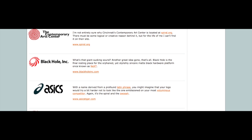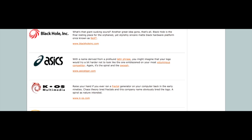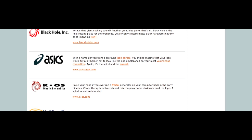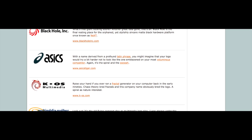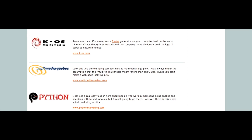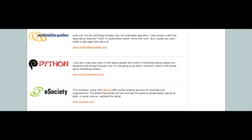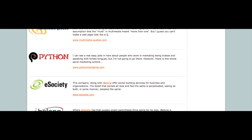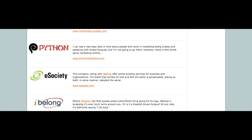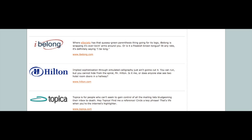ASICS, the athletic gear company. It has an A, but it's also a spiral. Very interesting. Chaos Multimedia used a spiral logo, and it was actually a fractal generator for your computer. Interesting. They all have this computer connection, which is fascinating. You have Python, which has a snake logo in a spiral. They are literally just a marketing company, which probably shows you what the true spirit behind marketing really is. You have eSociety, I Belong. Hilton has a little spiral on their logo. Very interesting. That Hilton is one of those rich families.